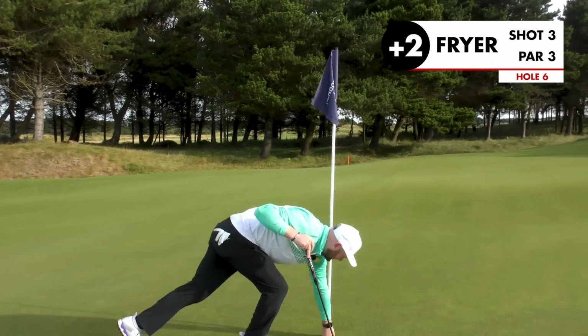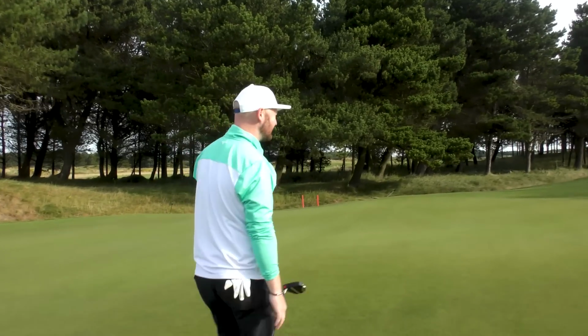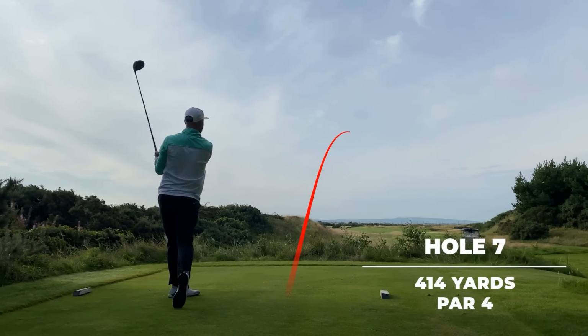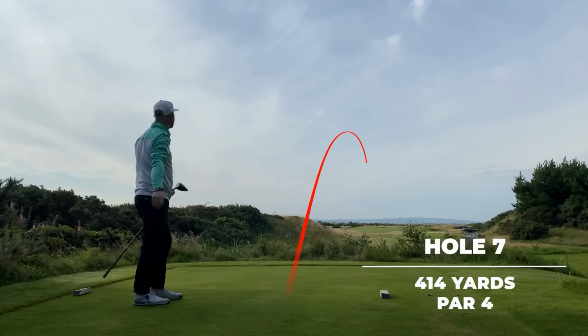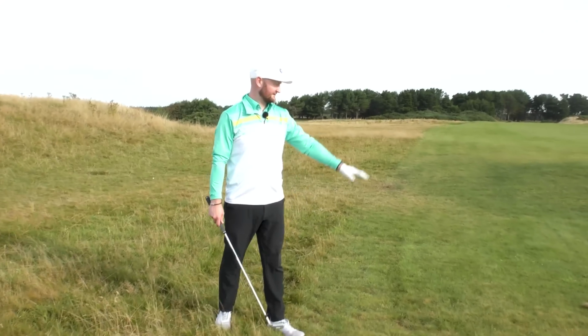We'll take that one, sir. We will take that one. That was a little knee knocker. Another par, onto the seventh. Ooh, a little bit necky, missed that trap. Just trickled off the fairway.